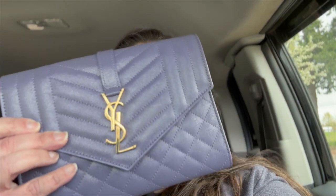So anywho, bag of the day. I'm rocking my YSL clutch that I purchased, I guess, was it Christmas time? I can't remember how long I've had it. And I've worn it one other time since I got it. And now that it's officially spring, it's my bag, and I'm loving it.